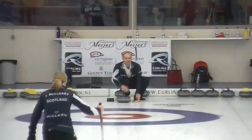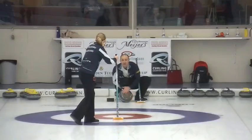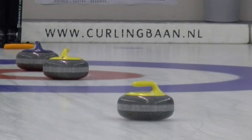Go that way. Scotland can freeze on the yellow one. They freeze and have the advantage in front of the T-line. Yeah, and this way. It's a pretty good shot.